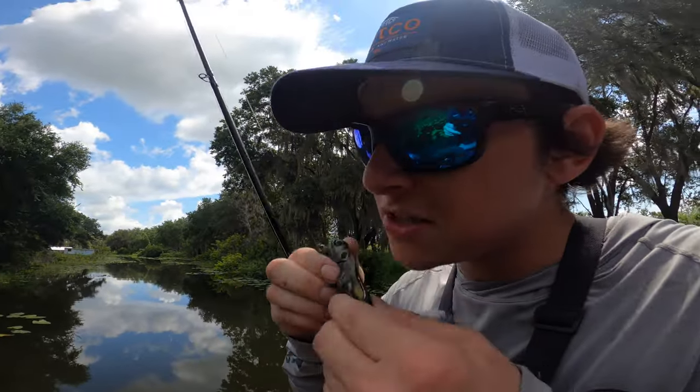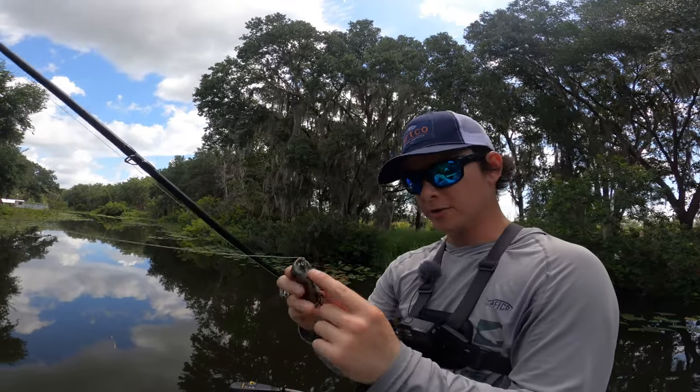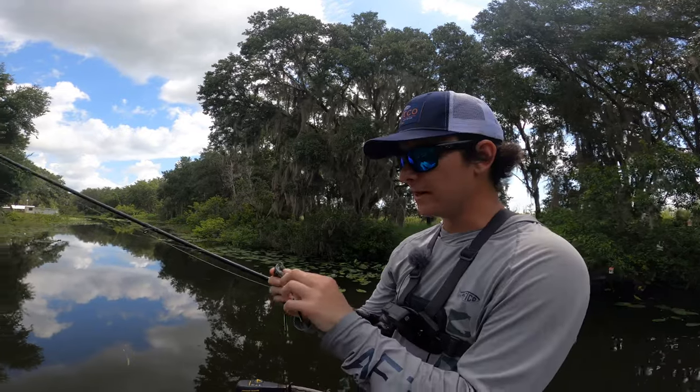Does it taste good? How many licks does it take to get to the center? But yeah, y'all, overall, this is a really solid frog. It's got the little cupped face right there. Sorry we didn't go over this earlier because, you know, we suck. But we're gonna keep fishing.